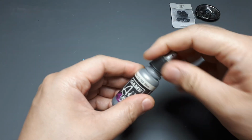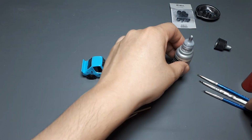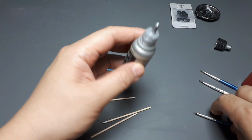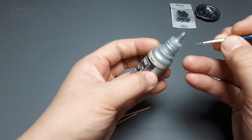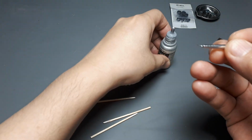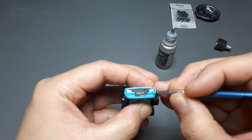So by the way, this paint, if you rub it afterwards, it's going to fall right off of the model, but if I never touch the areas with the paint, it should be okay. I have to modify my own paintbrushes so they're very small. So let's see if we can get some silver and orange in here later.